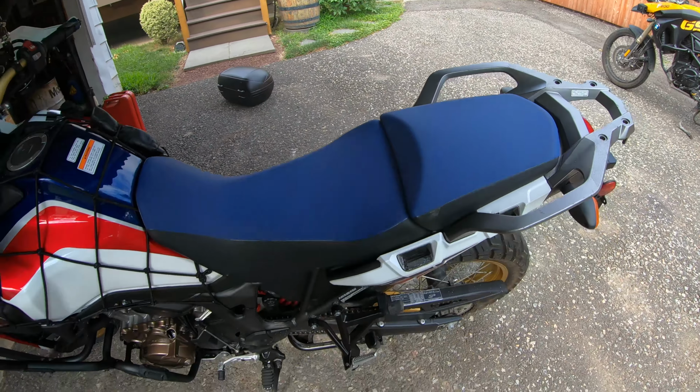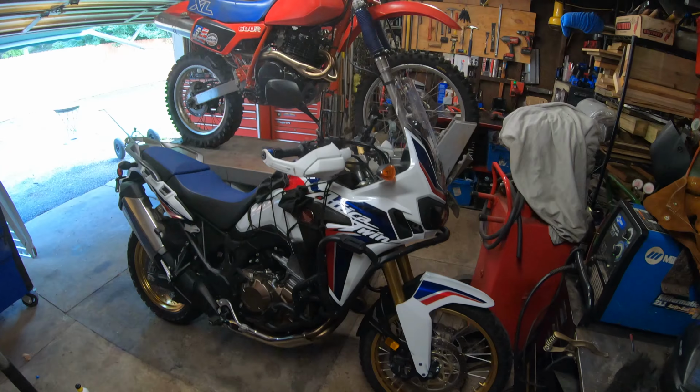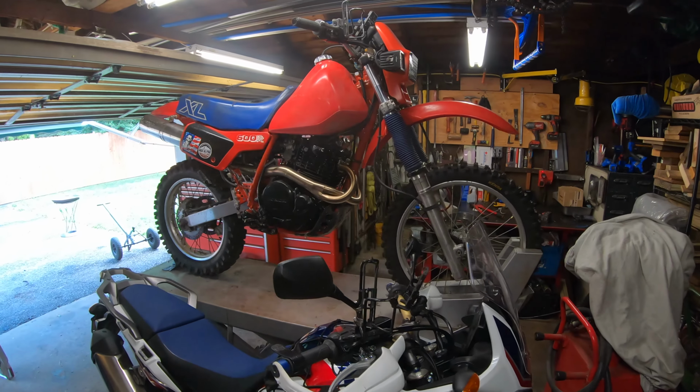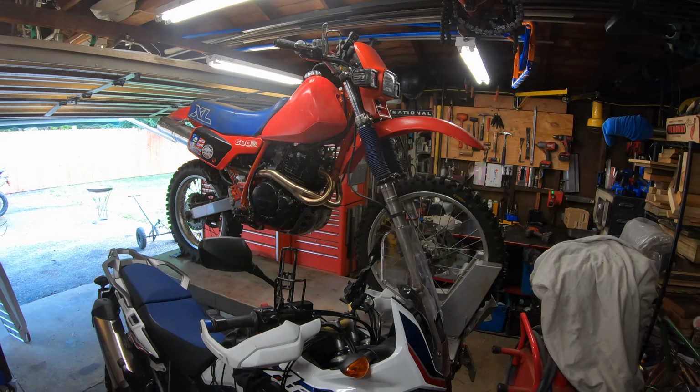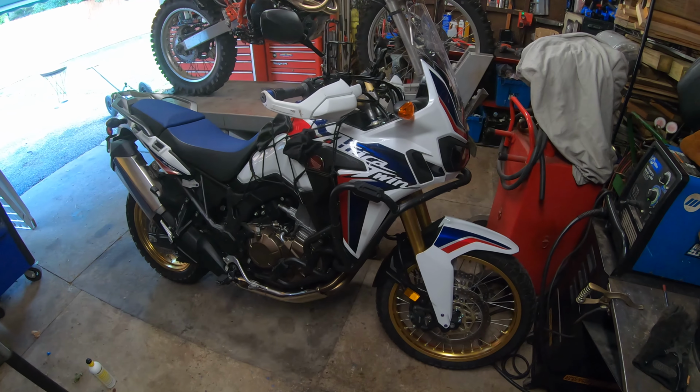This is like the big brother to my 1986 XL600R, which I love so much. Great off-road, not so great on-road, and this one quite opposite. Amazing on-road, kind of crummy off-road because of its weight.